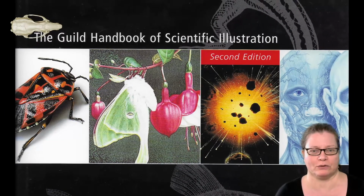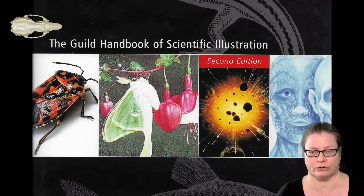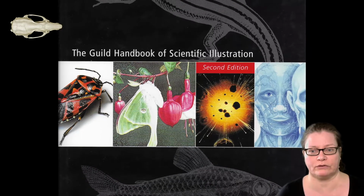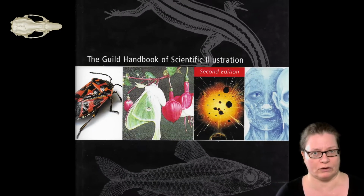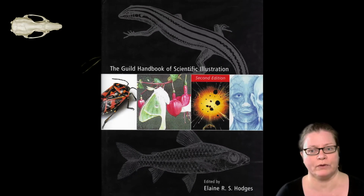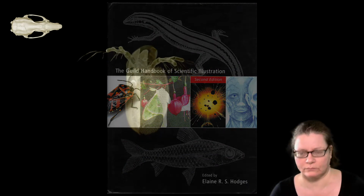If you want to become serious in natural science illustration, the GNSI is the guild to join. And I found out that the apprenticeship I did in my teens is actually largely covered by the Bible of the guild, the Guild Handbook of Scientific Illustration. For members it's $145, for non-members it's $190.